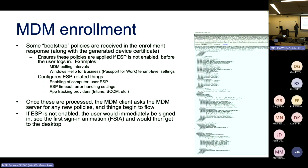After that, the MDM service will reply back saying, here's your certificate, which will be stored on the device. You would think it would store that certificate in the TPM for safekeeping. Weirdly, it doesn't, even though the protocol has supported it since it was created. I think Intune's working on doing that. So hopefully in the future it will, but for right now, it's just stored in the registry. So you can find it using the certificate snap-in in MMC.